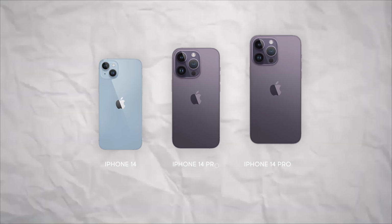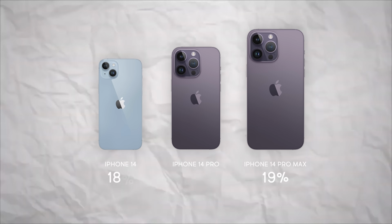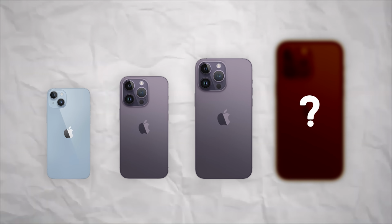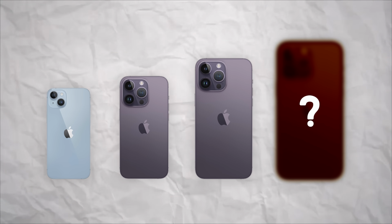Here's a wild stat. Last year, the iPhone 14 Pro Max had a 19% market share, where the iPhone 14 had 18% and the iPhone 14 Pro had 13%. Time and time again, people are choosing the top of the line option over anything else. So if the top of the line option is becoming the baseline, what other premium options exist?